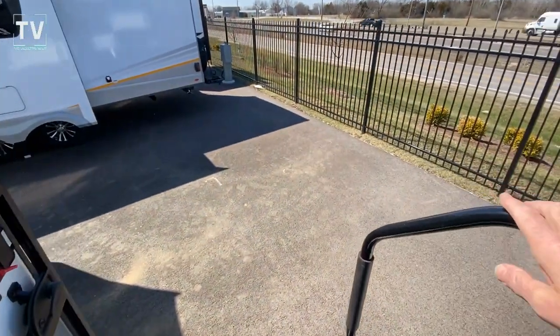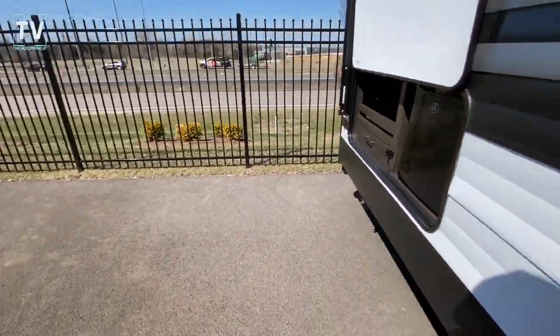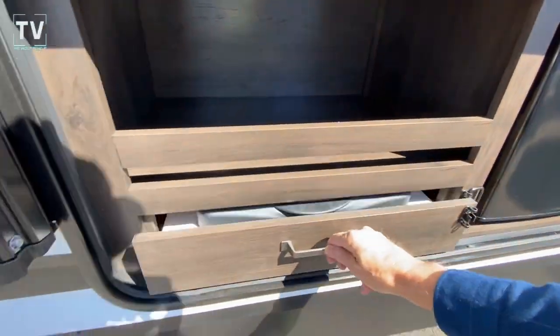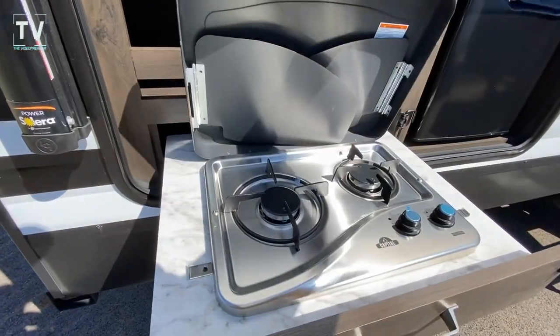I do want to show you one other thing. I just realized I didn't show you the outdoor kitchen. So we also have the outdoor kitchen, refrigerator, and 2-burner cooktop.